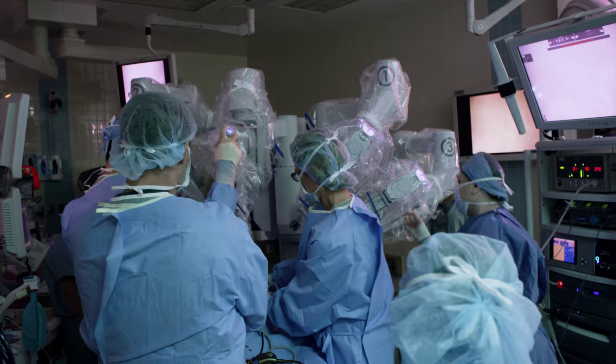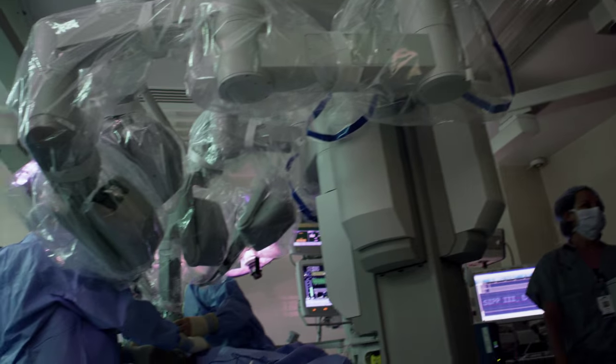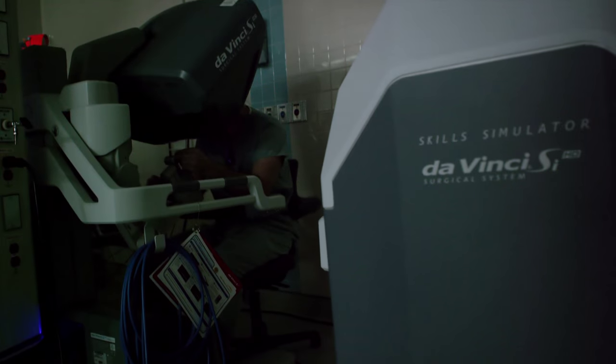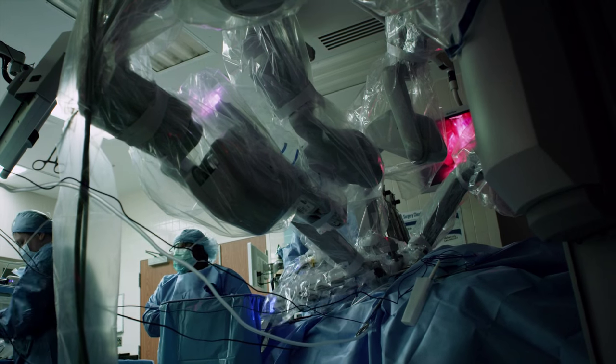It's very important to understand that we have complete control of the instruments at all times. The robot has no independent function. It's just a very advanced surgical tool. The robot is applied to the patient at the time of surgery, but it's the surgeon at the console that's having complete control over what's happening with the procedure and the surgery itself.